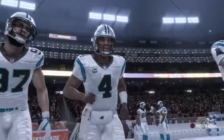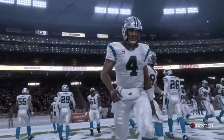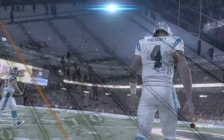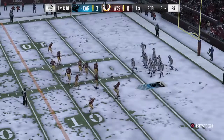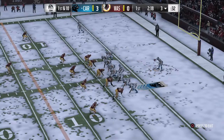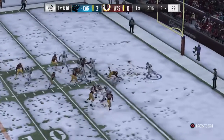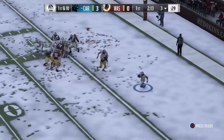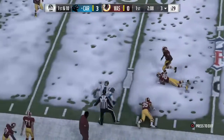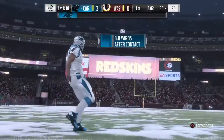Here are the Panthers now as their offense comes back out onto the field. And not great starting field position here for the offense. Back near his goal line, it's Prescott. They find some open field here. And he's going to get this one all the way up to the 30. A very solid gain of 27.